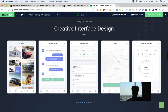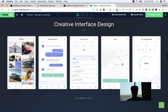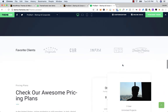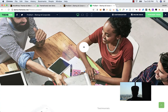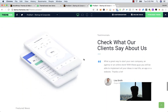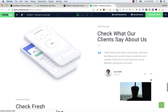Here we have on the theme a design showcase. It's another slider, but for a good purpose if you're talking about a company that does app design. Clients, I like this slider. I think it's nice. It doesn't take up a lot of room, and it says why this exists. And then they have a nice little pricing call out here. A video, I'm not a huge fan because you can't tell why this video is here. But then testimonials, this is really nice. You can see a lot of testimonials happening at once.